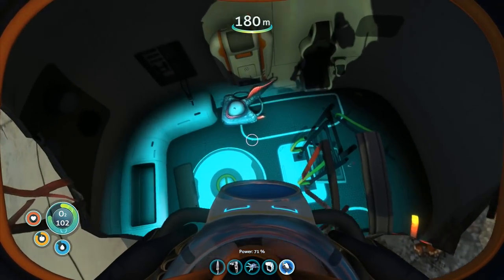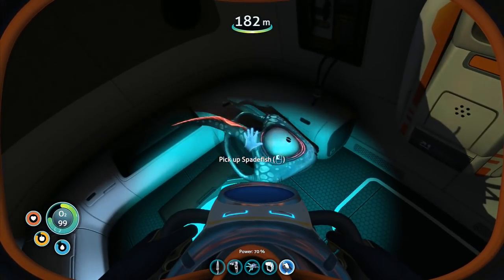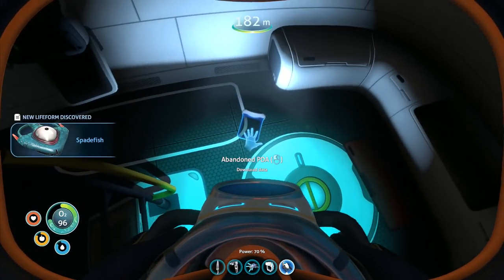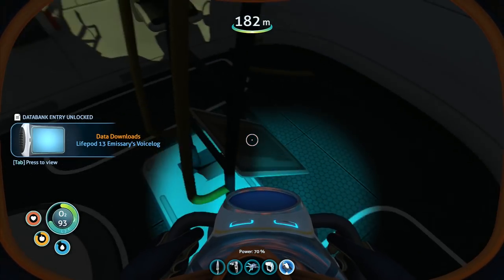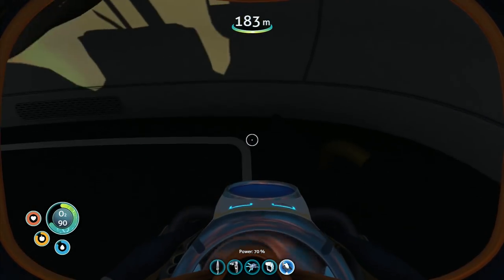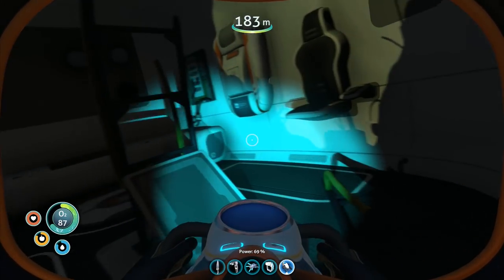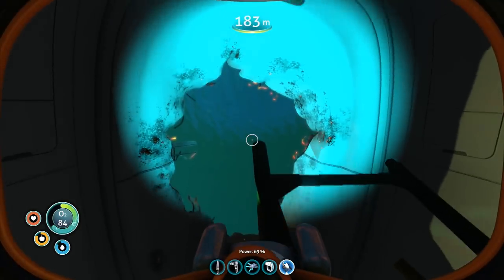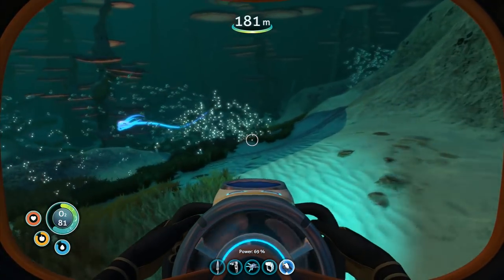Ooh. Okay, that actually made me a little bit nervous for a minute. We can pick it up. New creature discovered. Right, well, we'll grab that one. We've got an abandoned PDA. Integrating new PDA data. I don't see anything else in here. There's nothing ready for scanning in here. Right, well, let's climb out, and I'm just going to have a look in the immediate vicinity.